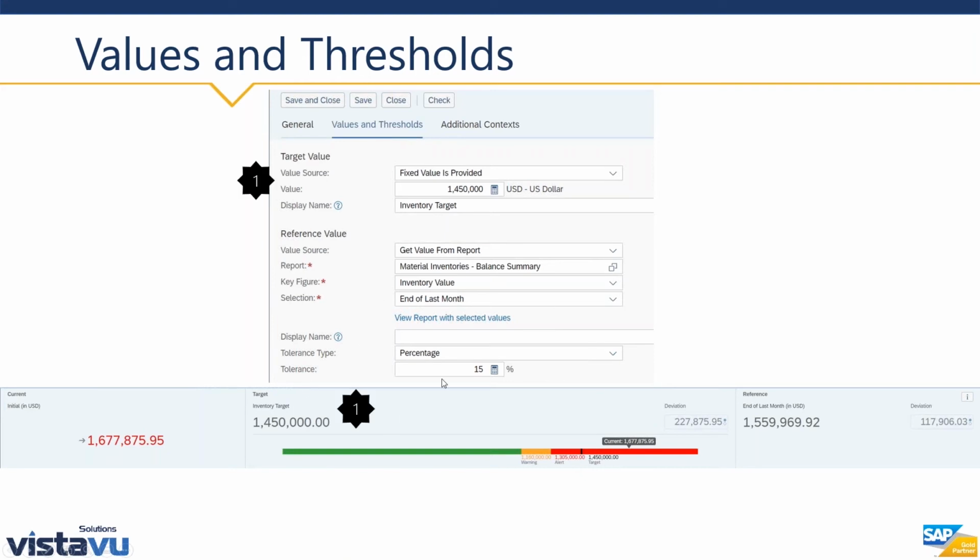So that's going to be our target, where I can say if overall inventory, I want to keep it within a certain range, and in this example, we're looking at an inventory target where I want to keep this within $1.45 million, and then change my display name, again, looking at that. And then you've got a reference value. So the reference value on the left-hand side is really how do I let the system know I'm trending. So again, this gives you a really nice overall picture from one view of, here's where I am, here's where I want to be.